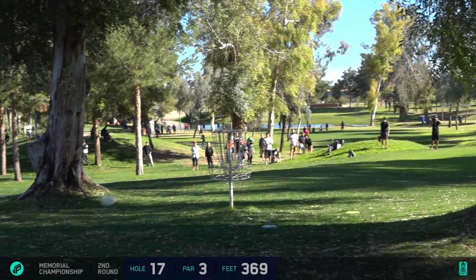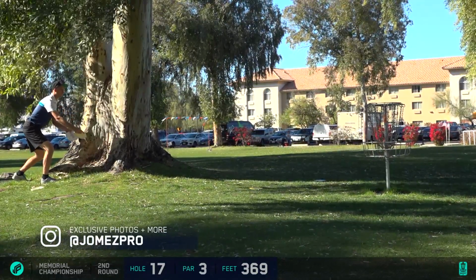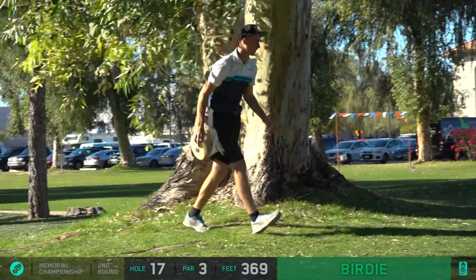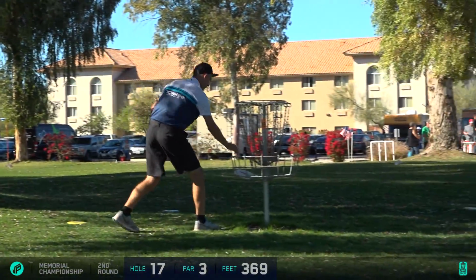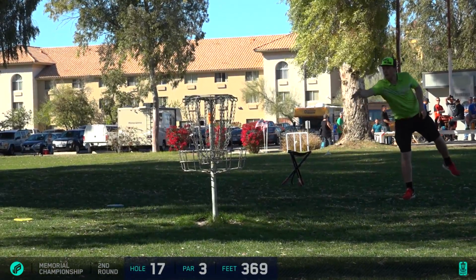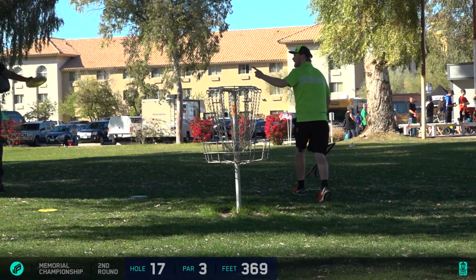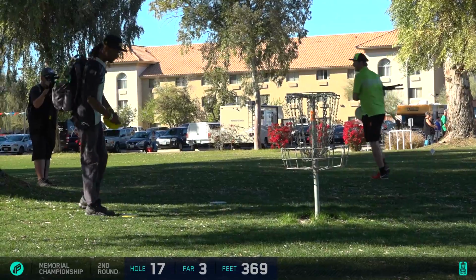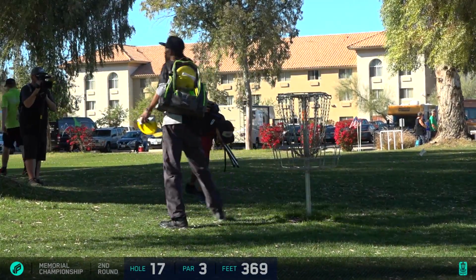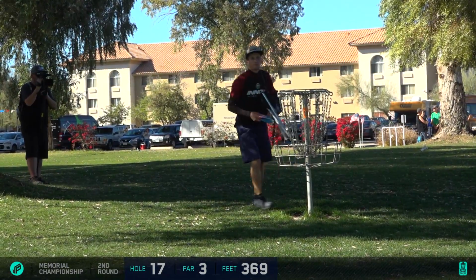Straddle spin putt. Oh, just maybe a little headwind. Rick for birdie here. Snuck it over. Nice. Little cleanup putts for the rest of the guys. Yeah, you can tell they're already looking forward to 18. A few pars and then Rick with the birdie.